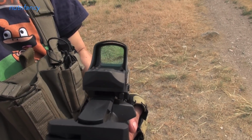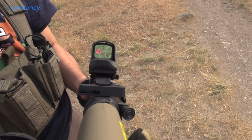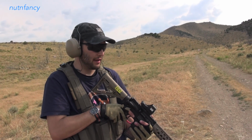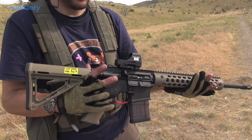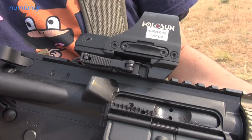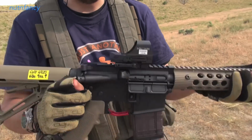See if we can take a look inside. I don't know if you'll be able to see the 65 MOA dot. Only the best production techniques here. The drone should be coming along any second now. Half MOA adjustments on this, which I think is about good. 1 meter waterproof on this. Takes a 2032 battery. And I think that's about it, really. Let me shoot some.